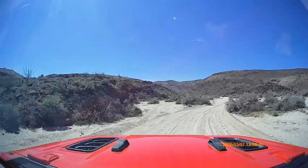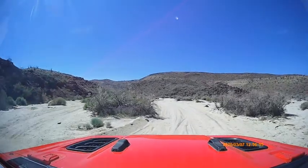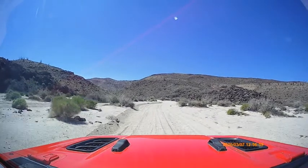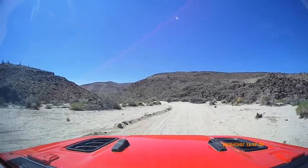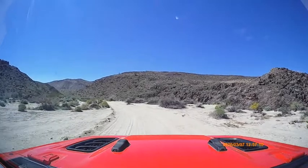Today we are driving the Mortero Wash, which is trail number 87 in the Fun Treks Guide to California Backroads and Four-Wheel Drive Trails. The majority of the trail is located in the Anza-Borrego Desert State Park near Ocotillo, California, and has a moderate difficulty rating. Travel with us on a trail that is one of my favorites due to its beautiful scenery and history.